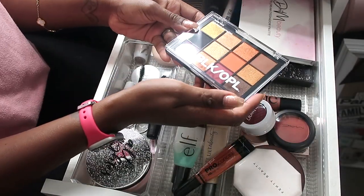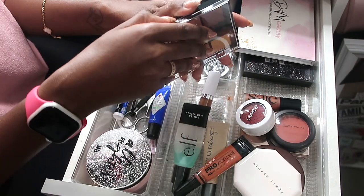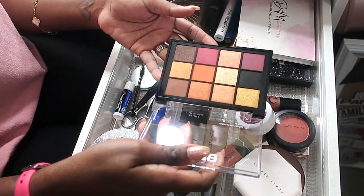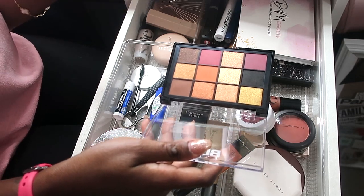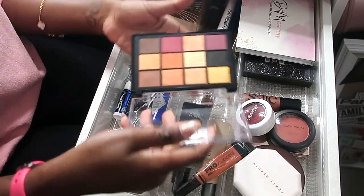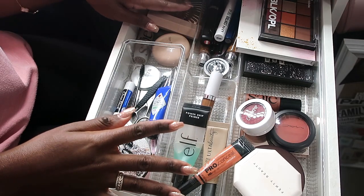Then I pulled out a Black Opal Haunt Heat. This is high impact shadows. To be honest with you, I have not used a Black Opal product in so long, so I just wanted some pops of color. I like to have a neutral palette in my makeup collection, a colorful one, and something very bold. So this is what it is. But that is it for everything for Shop My Stash for this month.